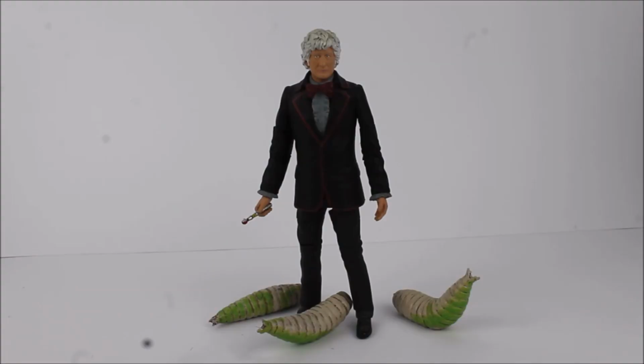The third and final of the Third Doctor 2009 twin packs is a very unusual set, and I'm very surprised that Character Options got away with this one without getting too much criticism. It is the Third Doctor alongside the Green Maggots, which on appearance looks like a perfectly good set. However, the recommended retail of this set was $24.99, exactly the same price as the previous two Third Doctor sets that I've just taken a look at. Therefore, the Maggots are filling the spot of an entire Dalek or Sea Devil figure to make this set the same price as the others.